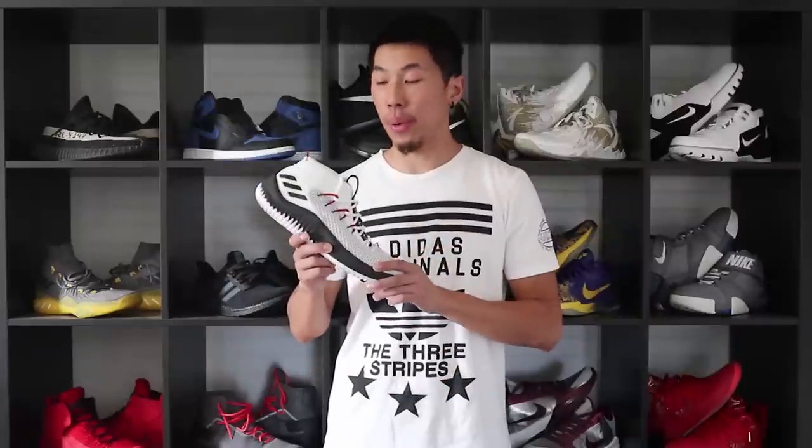But imagine though, if the Dame 4 comes out with a Primeknit upper, oh my god, it's gonna cause a ruckus. I don't even know, man. But you already know, it's gonna cause problems, man. I'm gonna tell you that.